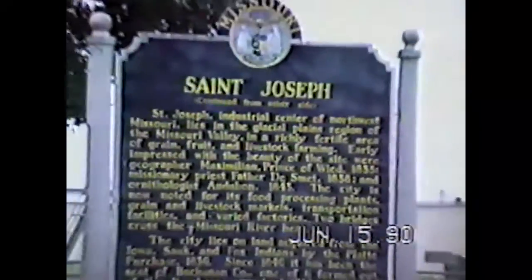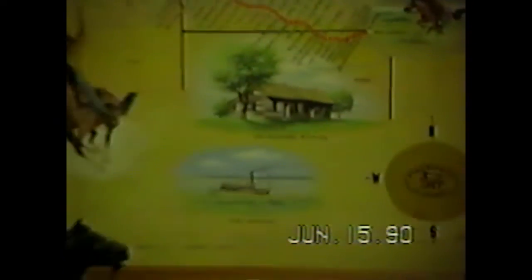Let's see if I can get this informational sign. This is a map of the Pony Express. See if I can get it in here. And there is a videotape narration going on.